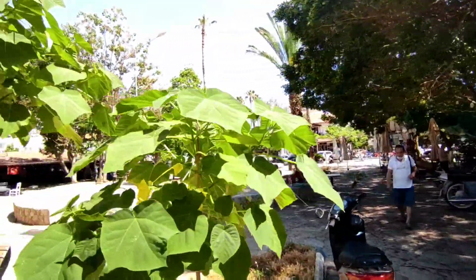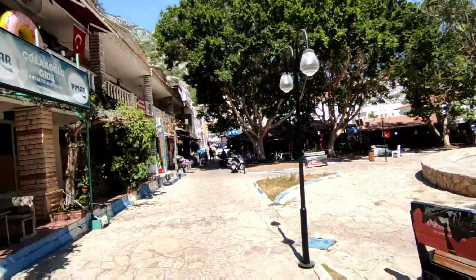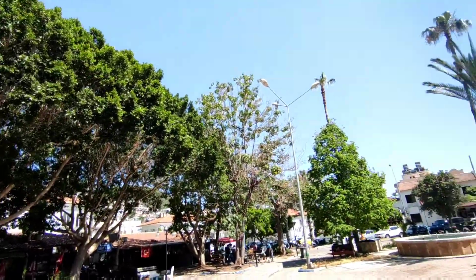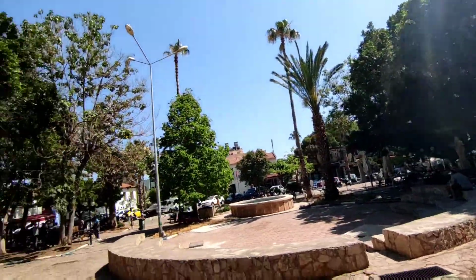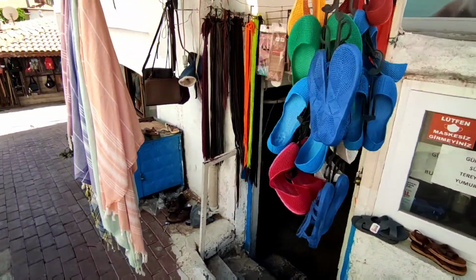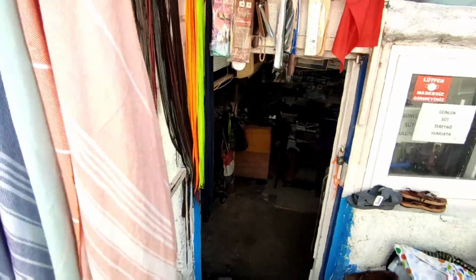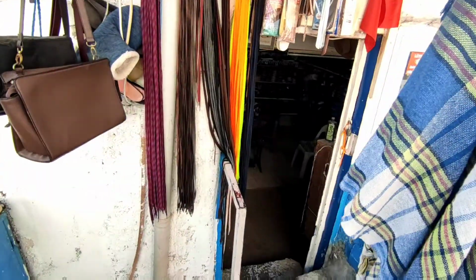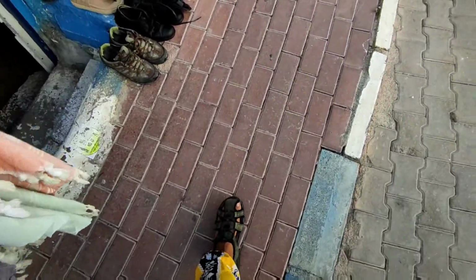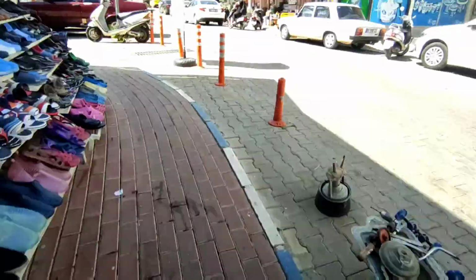This is Kush city center. So crowded. Look, another date tree. So the shoe fixing shop doesn't accept payment with card, and I only have card. So I'm going to be walking like this until I find a shop that does accept payment with card.